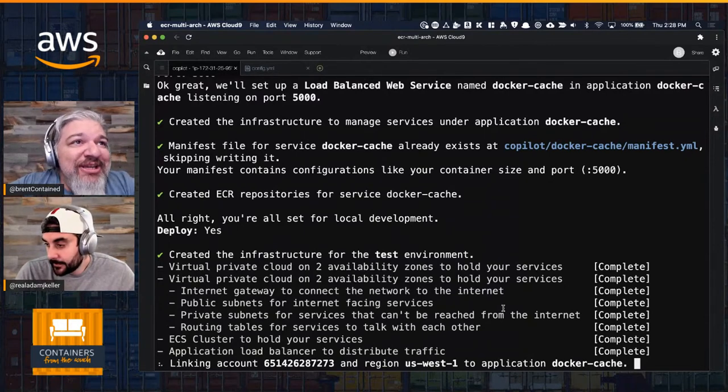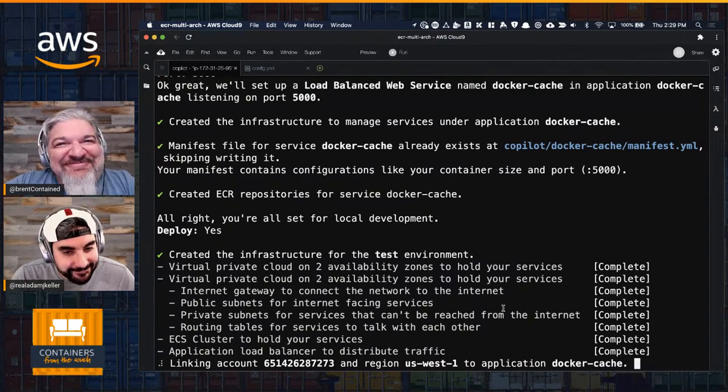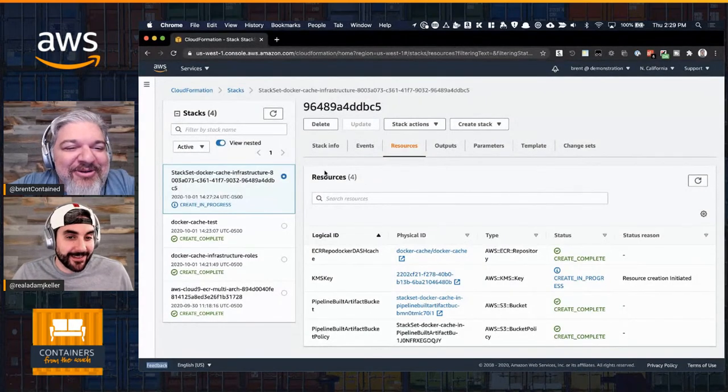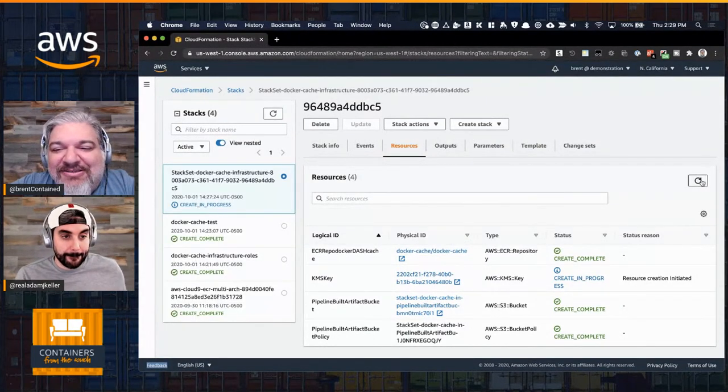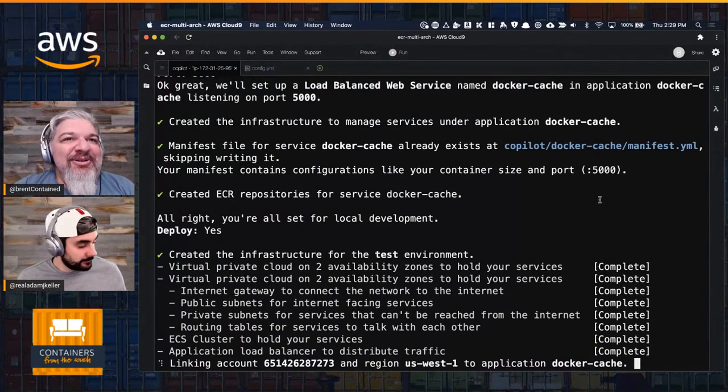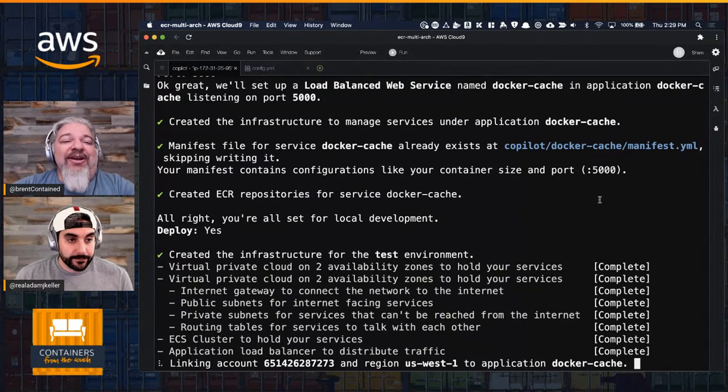Again, super easy. I didn't have to do these 87 steps. Copilot's just taking care of everything for me. That's really nice. And I know we've mentioned it before, but I don't think we've said it today: this is all deploying onto Fargate. So I don't even have to have capacity available to do an experiment like this. I'm actually deploying a pretty big container.